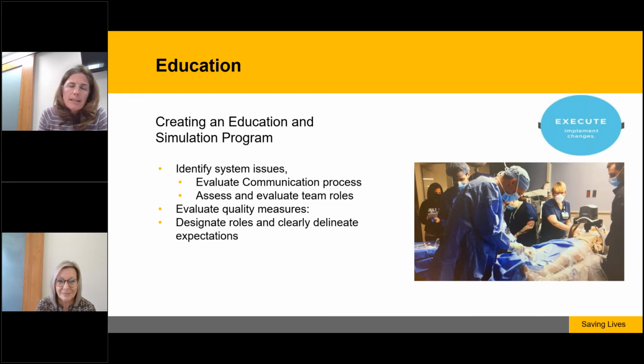But what really works is not them sitting at a computer viewing these things online. It's the simulation. So we do weekly simulations, and we involve everybody. That's what makes it work. Our attendings show up, whoever's available. We know they're surgeons, so if one of them shows up, that's great. We also have CCU docs who come in and do this for us.